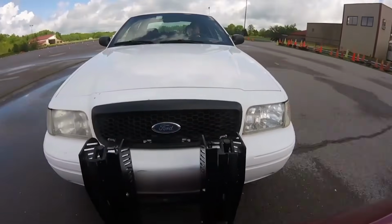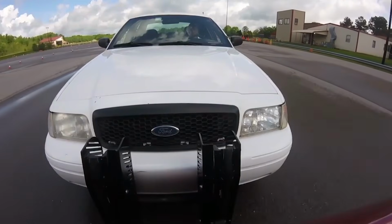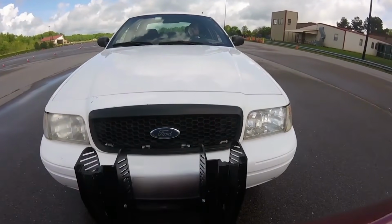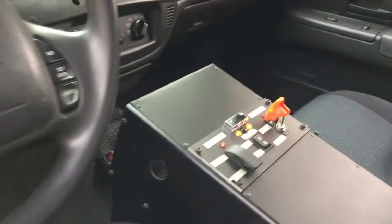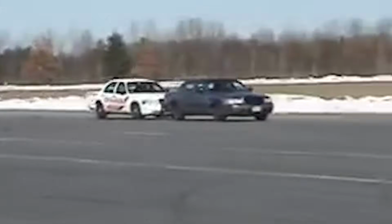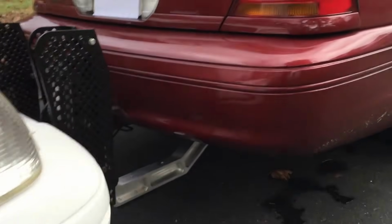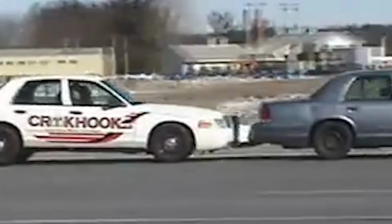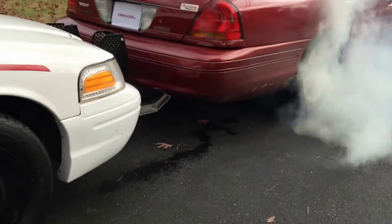When the police car approaches the vehicle from behind, the officer presses a couple of buttons to activate special sensors. Their task is to automatically activate the hooks when the two vehicles are close enough. The device provides a reliable, strong grip between the two cars. Now the officers can control the other car and assist its braking. Besides, when the car is stopped, the Crook Hook will not allow it to move again. The device is equally well suited for braking as well as for obstructing acceleration.